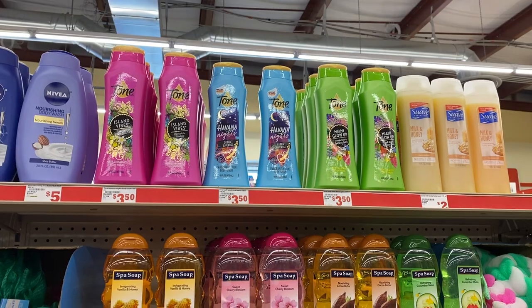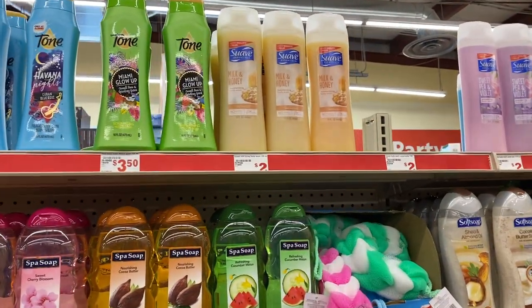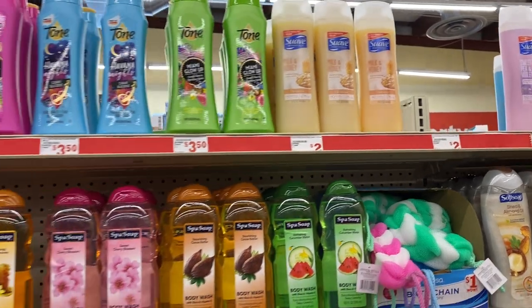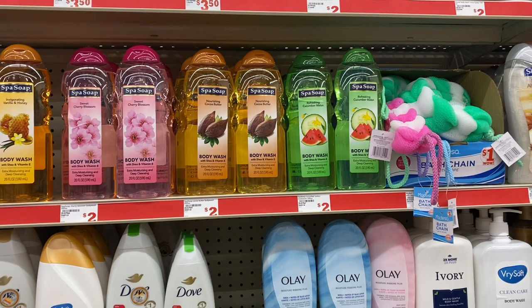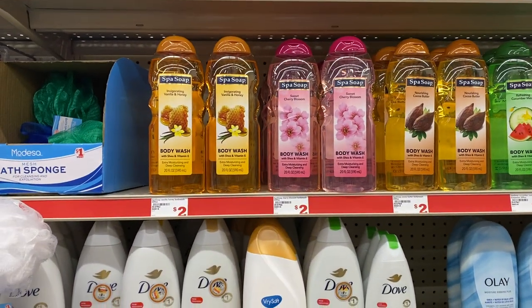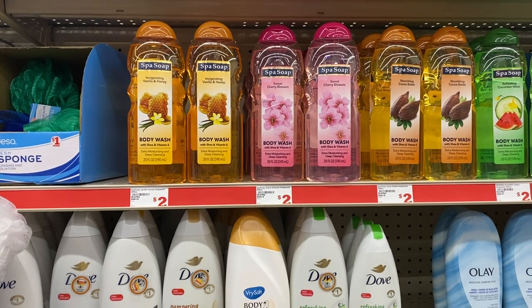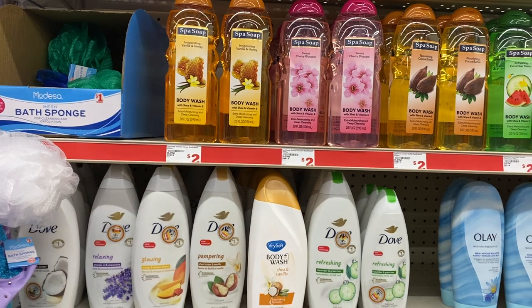You have Tone. I don't think I've tried Tone before. I've tried Suave. Look at those prices, guys, $2. Can't beat it, can't beat it. Softsoap is pretty good, but I think it's a little on the watery side, but the smell is good. And anything shea butter, I love. And I think that's the one that I tried, so that was pretty good.